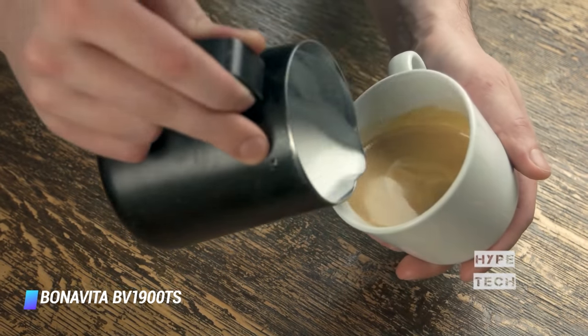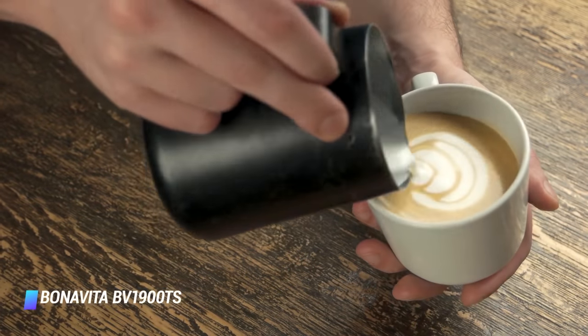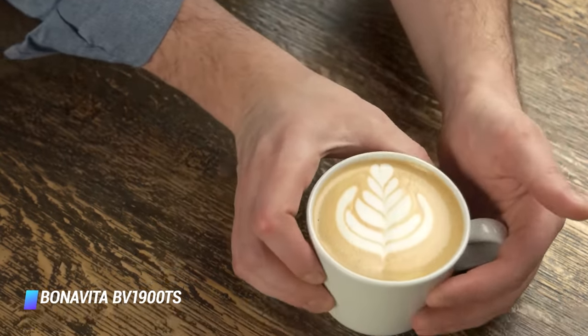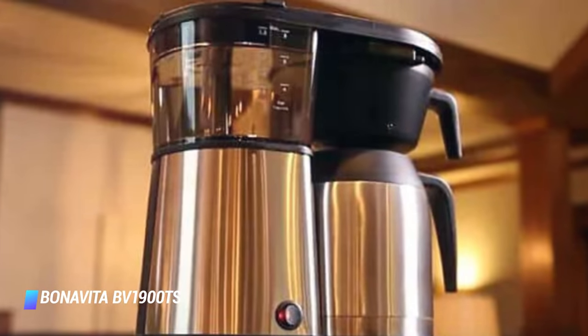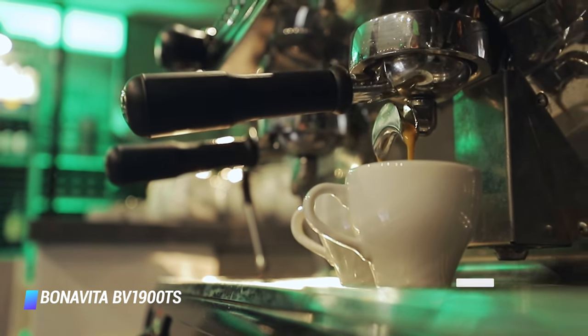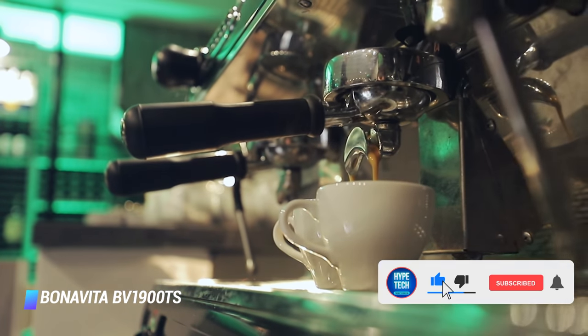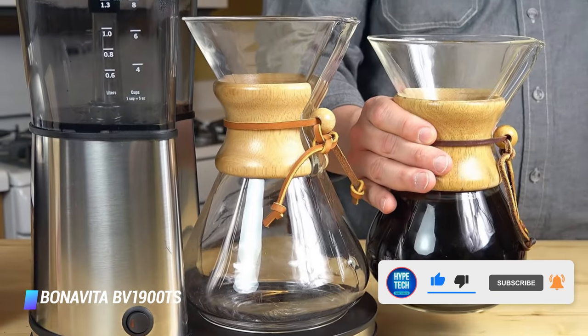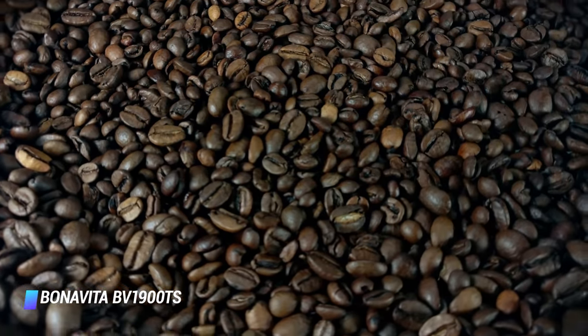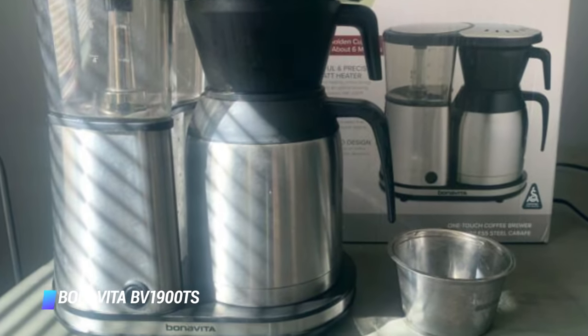There's even an optional pre-infusion mode, which is recommended, that mimics the action baristas take to let the coffee bloom. This attention to detail, the precise 1500 watt heater that keeps the brewing temp between 198 and 205 degrees Fahrenheit, and the unique pre-infusion mode gave this the seal of approval from the Specialty Coffee Association.